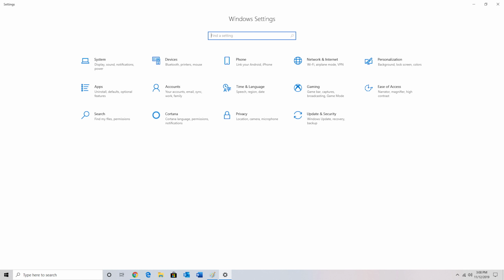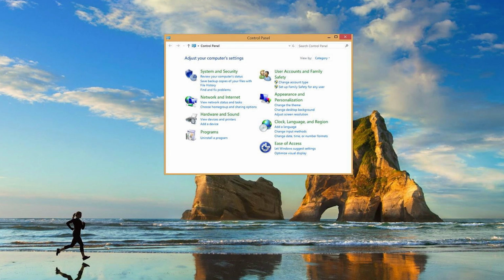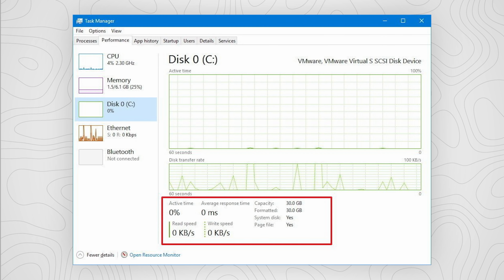First of all, in Windows, this is kind of the same with Windows 8 and Windows 10. You kind of have almost 2 different operating systems in one operating system, if you know what I'm saying. Pretty much if you open the settings menu, it looks one way, but then if you open File Explorer or Control Panel or Task Manager, it looks another way.